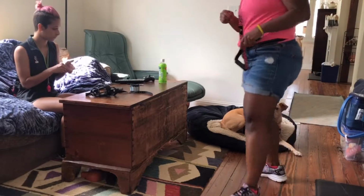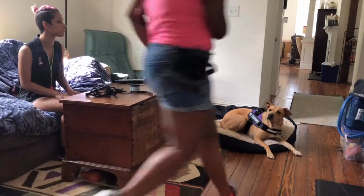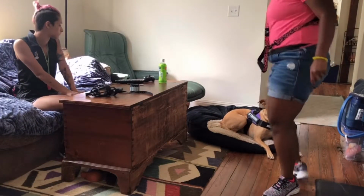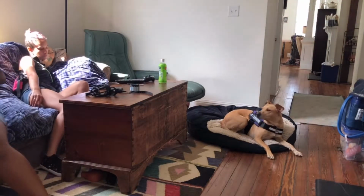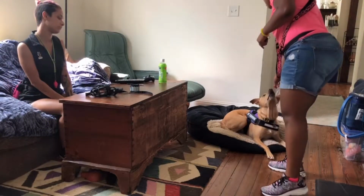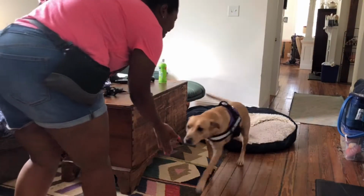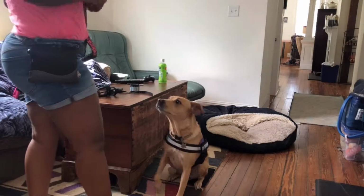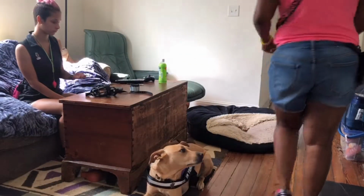After this, I started walking away from her, seeing what she would do. If she stayed on that place, good job! I would click and give her a treat for staying in that place. Then I started to maybe sit down a little bit. 1 second, 2 seconds, 3 seconds. Good job! And just trying to see how long she was in that place for. And of course, you're free. You're free, you're done. It's a good girl. I released her accordingly.